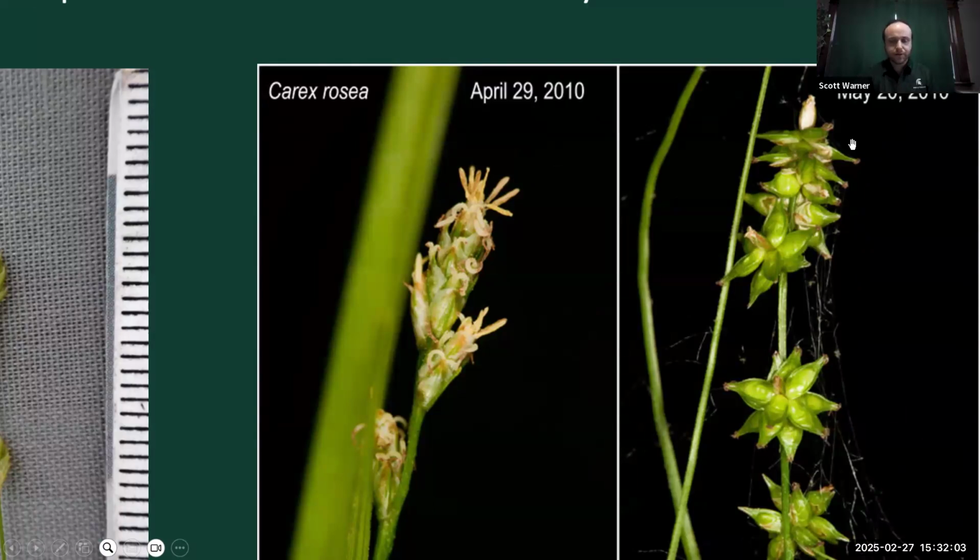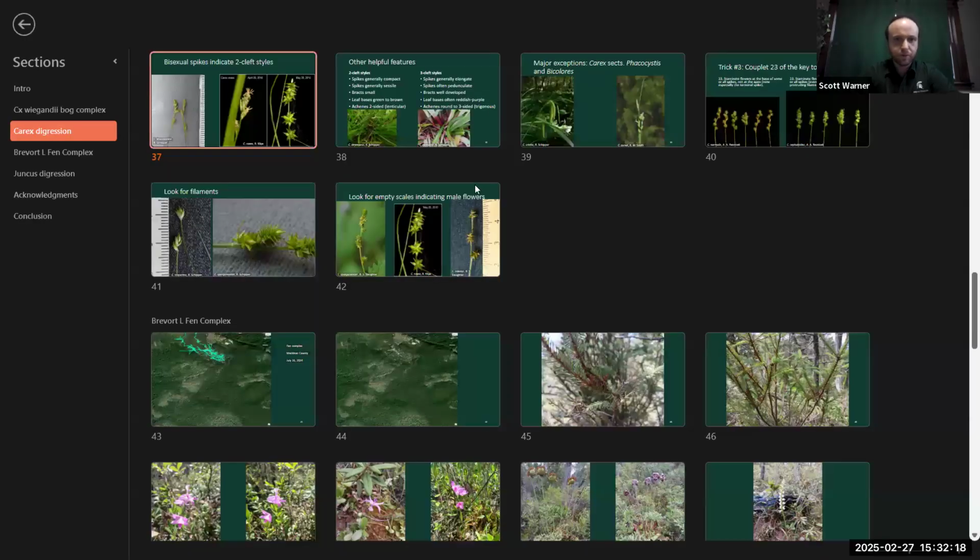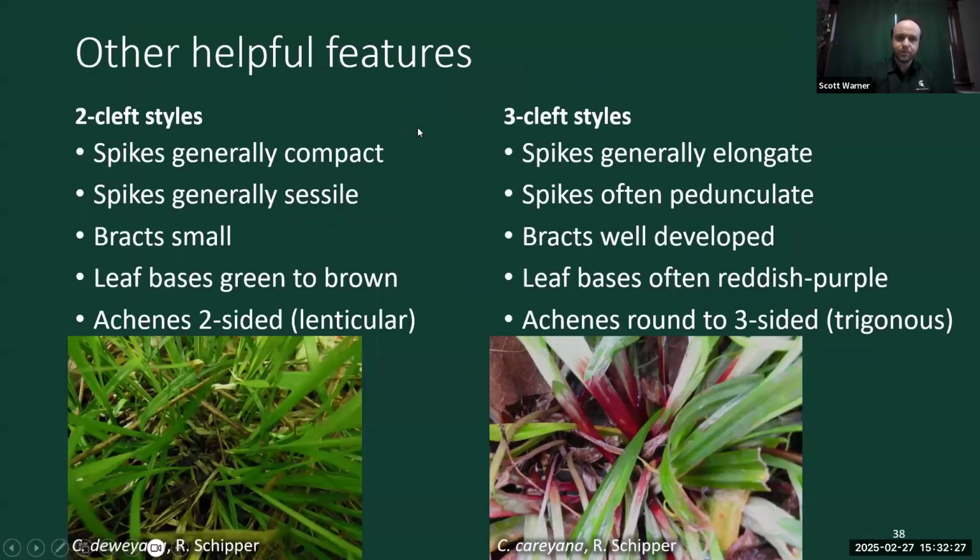But there's other characters that I will go over that'll help you make this determination. But this one actually does have empty, at this stage, staminate scales. So you know that there were staminate flowers there at one point. So you want to look for whether the spikes are unisexual or bisexual to determine how many stigmas it has. There's some other helpful features.